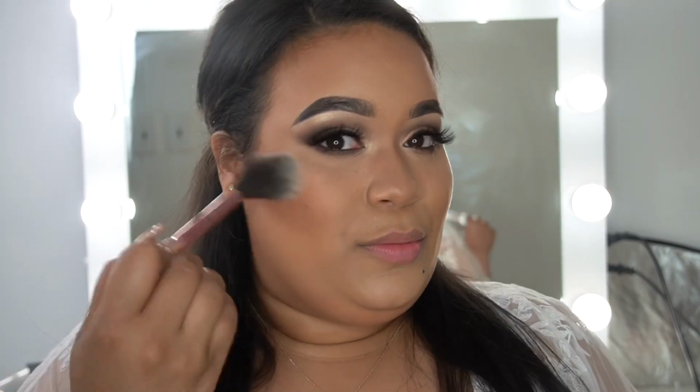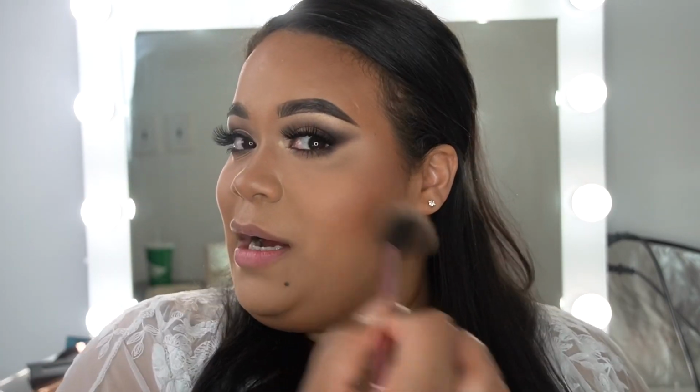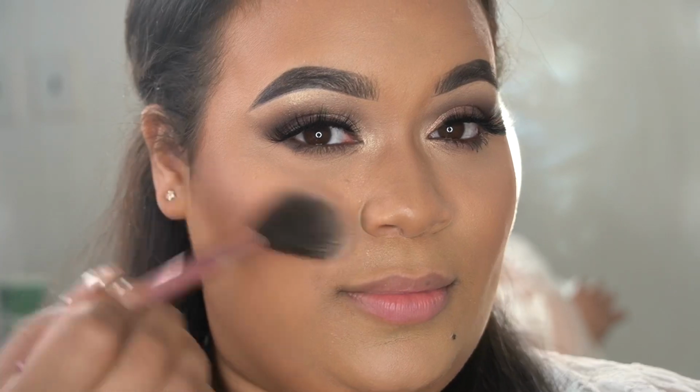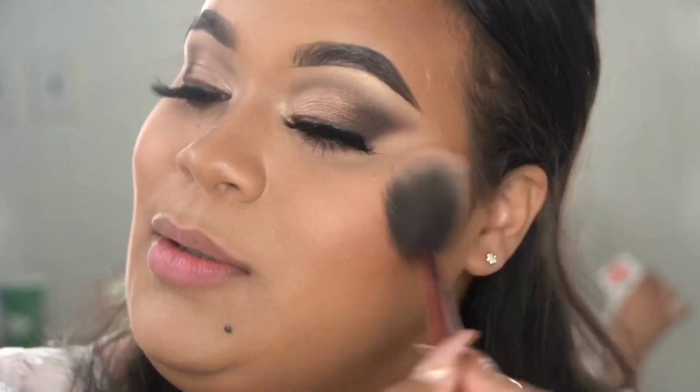Blush real quickly. Very sheer, guys, so it's something that's very soft and gentle, that's not gonna give you bam, like I got blush on me. How pretty this looks. Okay, I see you, Kim K. We out here trying to look like you, boo.